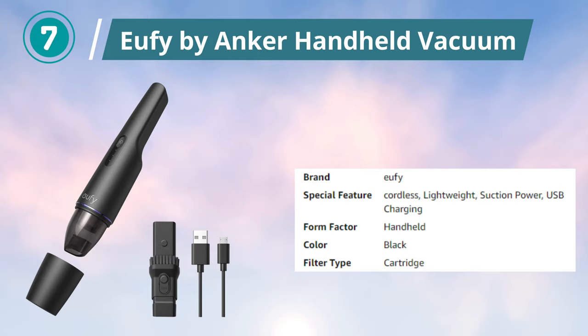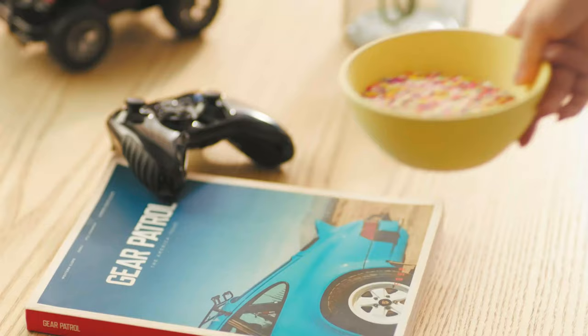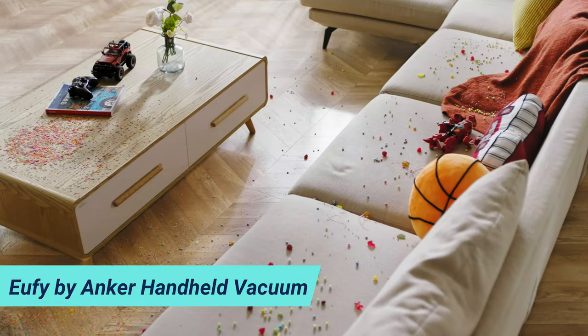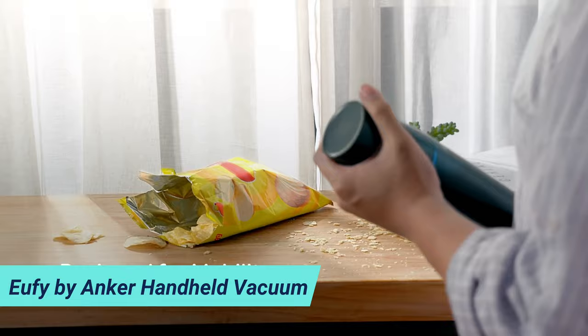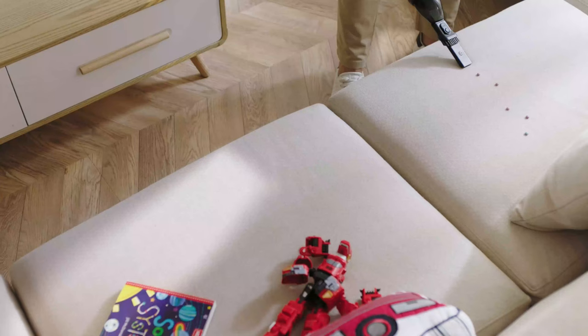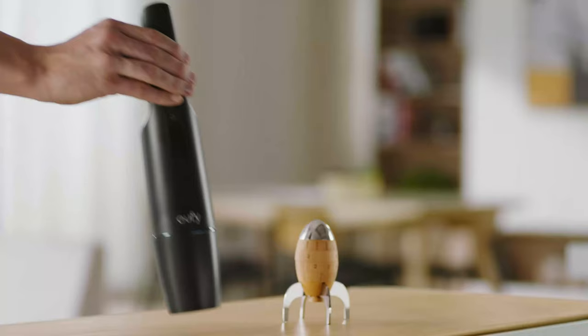Next number is Eufy by Anker Handheld Vacuum. The Eufy by Anker Home Vac H11 Cordless Handheld Vacuum Cleaner is an ultra-lightweight and powerful cleaning tool designed for easy and efficient cleaning of your home. Weighing only 1.2 pounds, this vacuum is easy to maneuver and can be used for extended periods without causing arm fatigue. The 5,500 pascals suction power of the Home Vac H11 ensures that it can easily pick up dust, dirt, and debris from floors, furniture, and other surfaces. With its cordless design, this vacuum provides ultimate convenience and flexibility during cleaning. The HomeVac H11 is also USB rechargeable, making it easy to charge and use on the go.